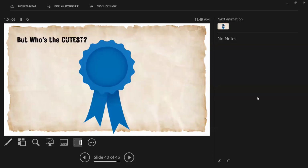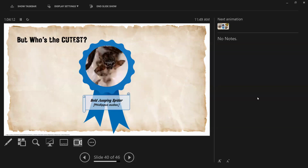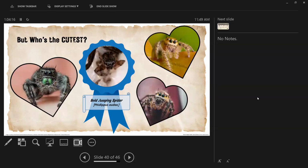Good question. All right, but the other important question: what is the cutest insect or arachnid that we find? Drum roll please. The cutest is by far the bold jumping spider. I love these little guys. They're adorable. How could you not love this little face? I am very happy to report I've only ever captured one in my traps, so I am not killing them, which I'm very happy about because they are very cute.